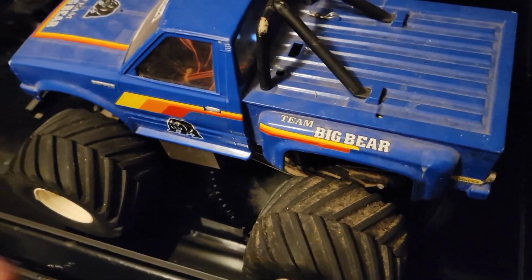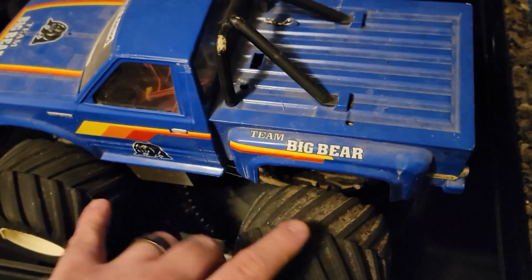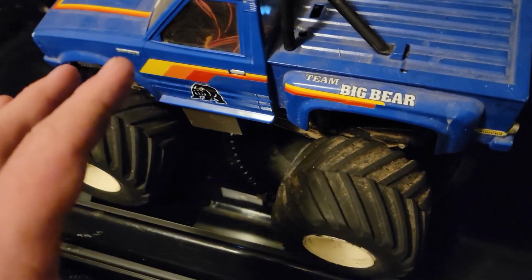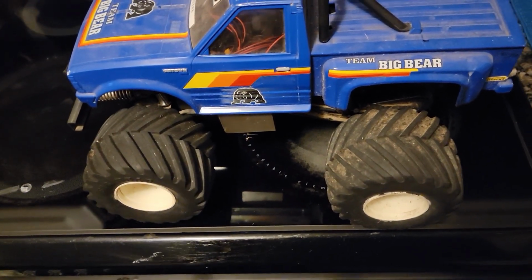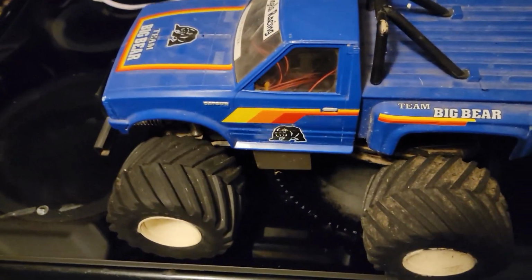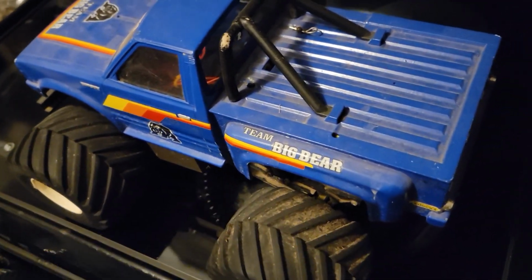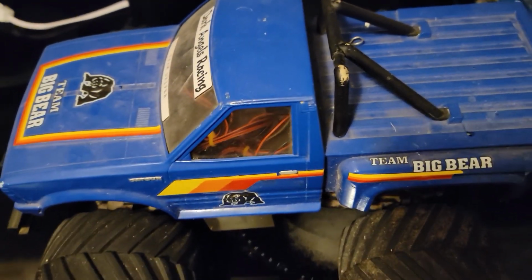Now, this truck in general, on the newer LiPo battery, I've got this thing up to about 25 miles an hour, roughly. Actually, strike that. I think the last speed run I did on 2-cell was 20 on the dot. So, 20 miles an hour out of that brushed motor, but that's on a 2-cell LiPo. That's a pretty modern battery.